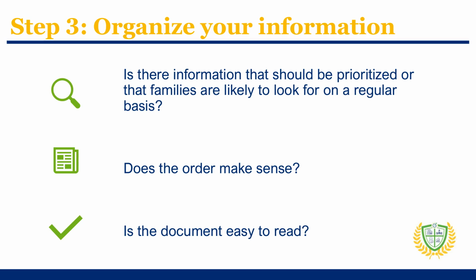Is there information that should be prioritized or that families are likely to look for on a regular basis? If so, consider putting this information at the very beginning or end of the document to make it easy to find. Does the order make sense? Ensure a logical flow of information, as this will help readers navigate the handbook and find the information they need more effectively. Is the document easy to read?